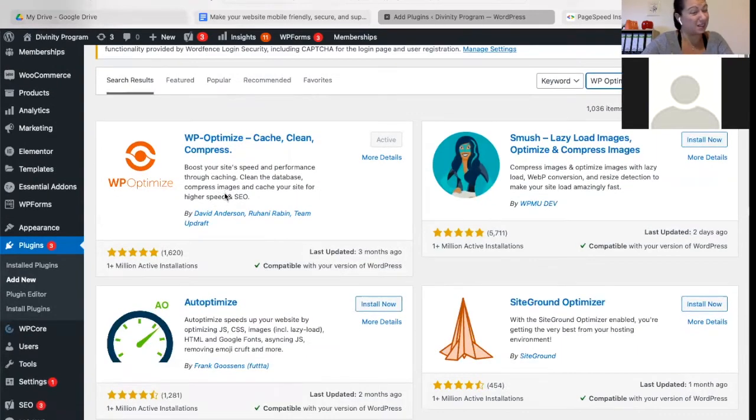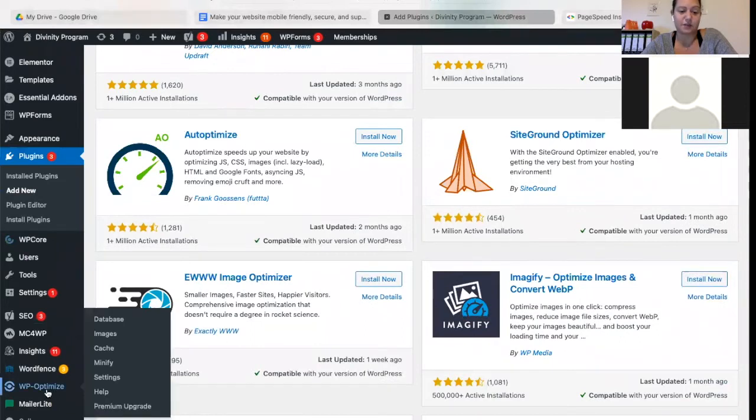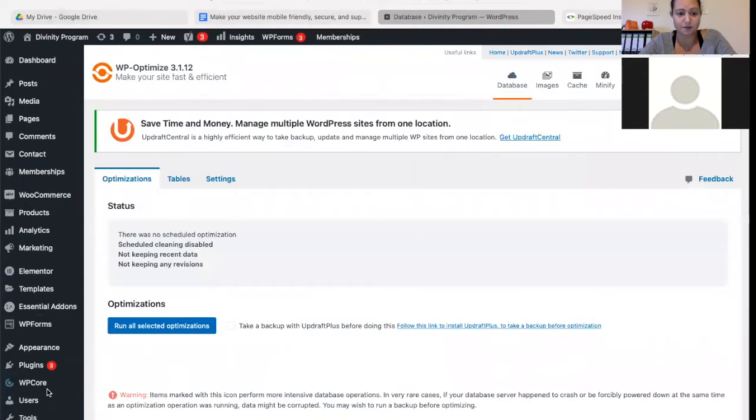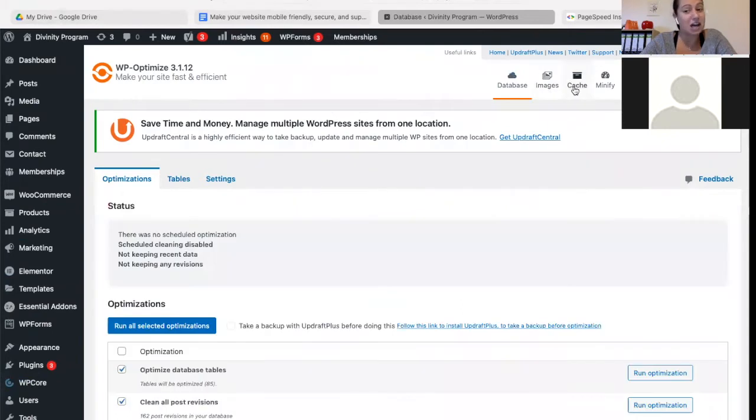We haven't been doing anything with it, so we're going to go in and set up our settings now. But this is the plugin that you're going to want to install and activate, and then you'll find the settings for it right down here. So there's a few different things that we want to look at in here. First, we're going to look at our database. Okay. Then we're going to look at our images, our cache.